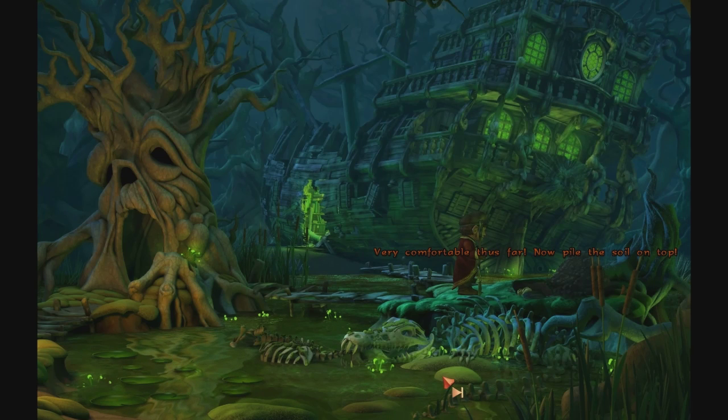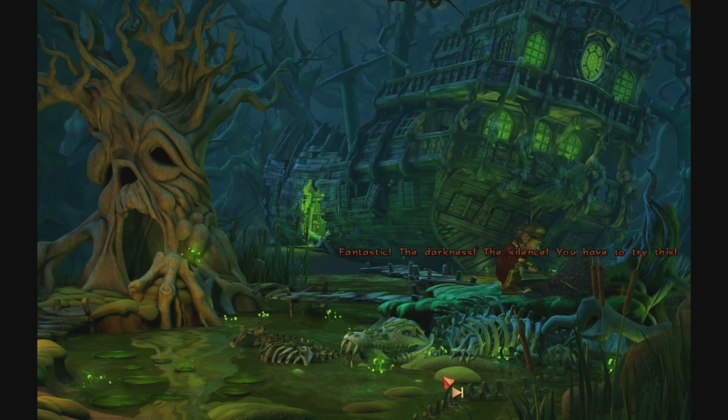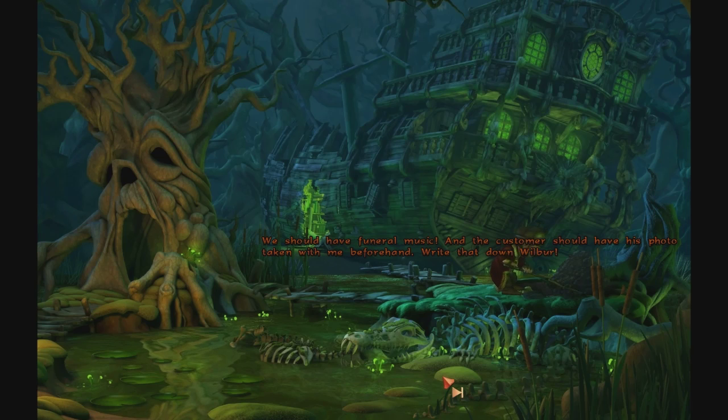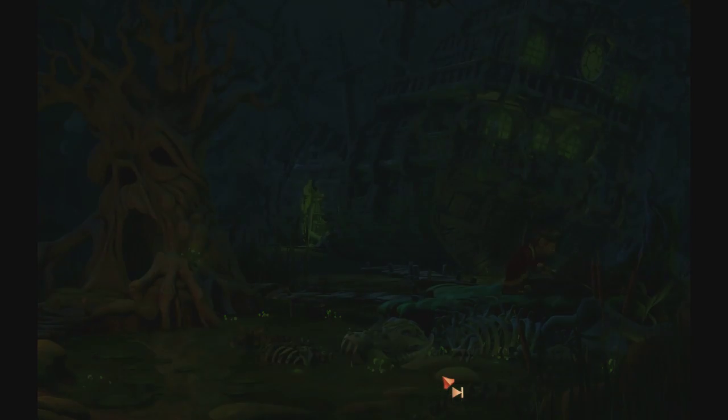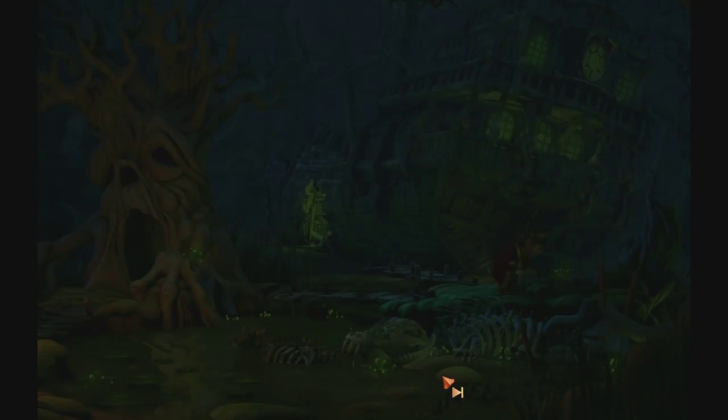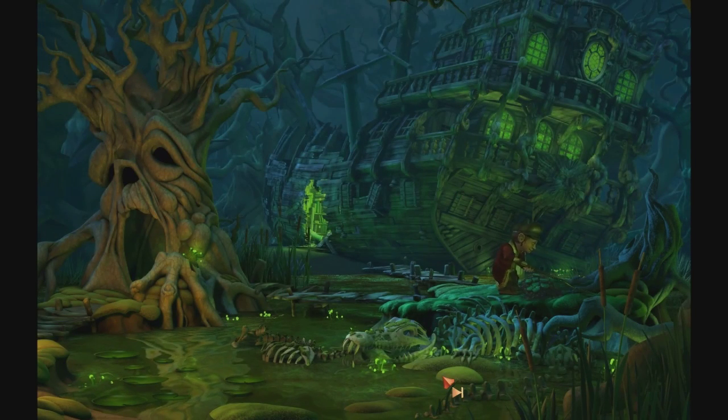Now, pile the soil on top. Are you certain? Of course. Just do it. Fantastic! The darkness, the silence. You have to try this. We should have funeral music. And the customer should have his photo taken with me beforehand. Write that down, Wilbur. And we'll have canopies for the bereaved. Have you got that, Wilbur? Canopies and gun salutes. Cannons, Wilbur. We need cannons. I hope he's happy now.